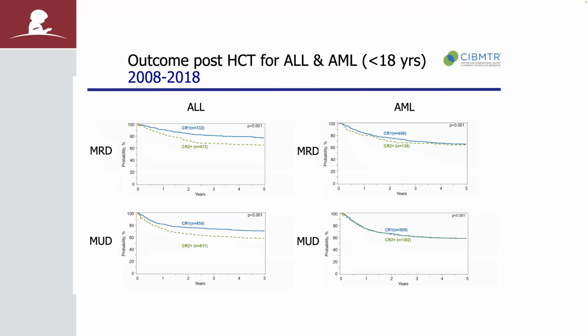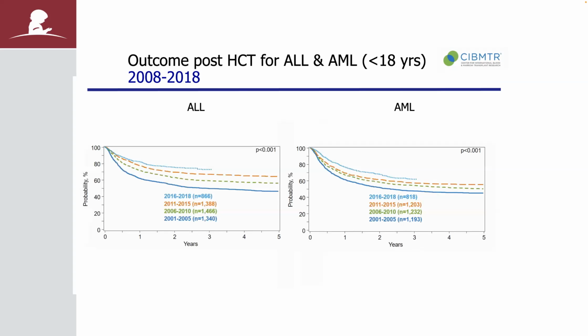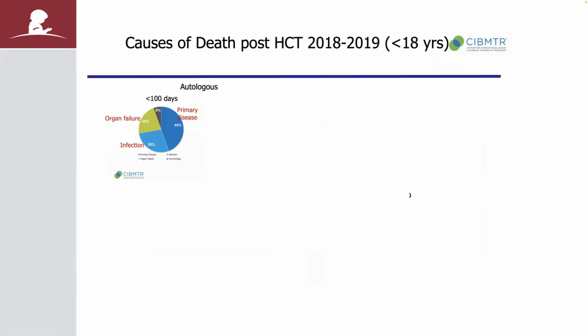So this is the overall outcome for transplant throughout the years for ALL and AML using matched related donor and matched unrelated donor. It's been steadily increasing through the years. So this is year by year. Between 2000 and 2005, the survival rate is dismal. It's like 60%, but now we are up to 85%, and it depends on your disease status.